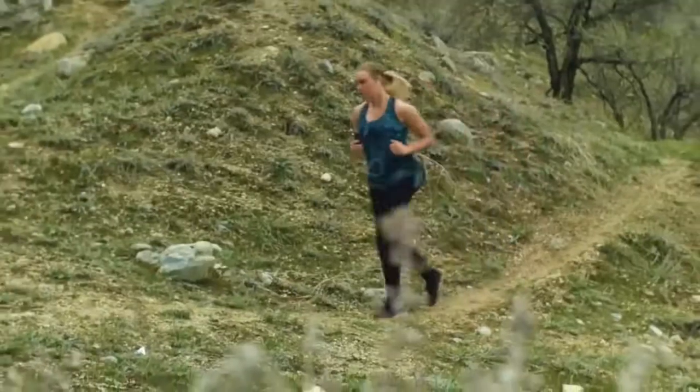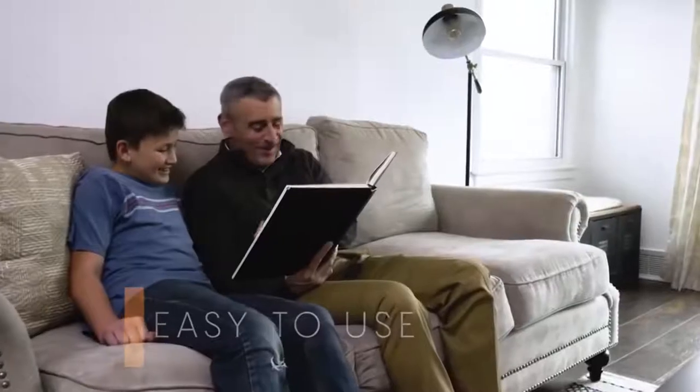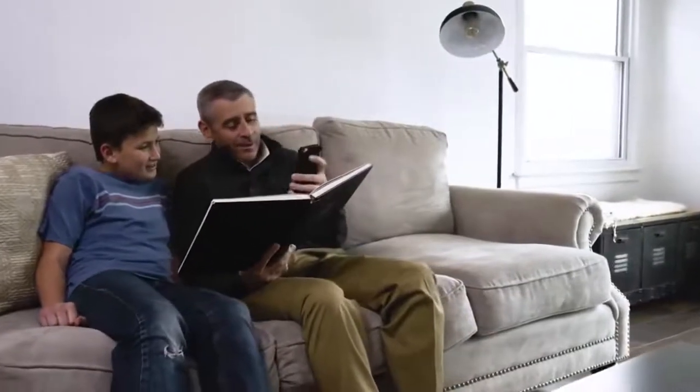Thanks, you too. The View doorbell is so easy to use. It has a frustration-free setup. It's so user-friendly that everyone can use it, even kids and grandparents.